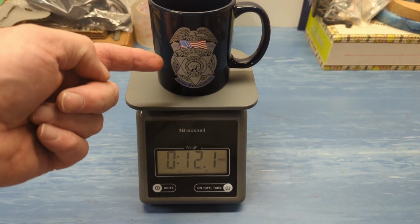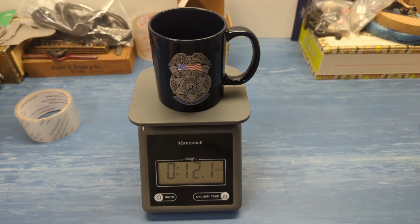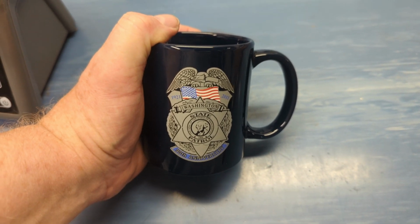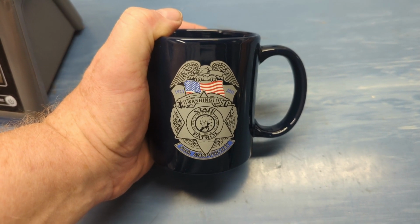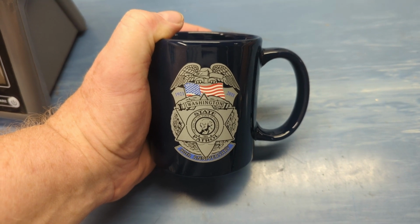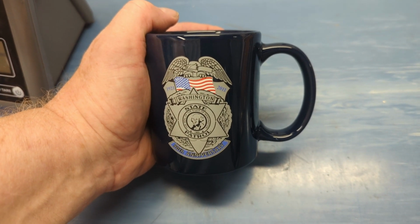Next item is a Washington State Patrol coffee cup. You can see the cup with no packaging at all is already at 12 ounces. Most coffee cups will tip the scale once packed and go over 1 pound and into the 2 pound range. I try to find unique ones like this one, but you couldn't sell this badge on eBay. eBay limits and restricts patches and badges for current first responders. I guess they want to limit fraud, people showing up at the door claiming to be one thing. But coffee cups with the same logo on it, not a problem.